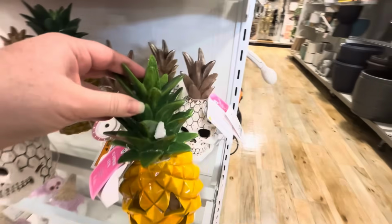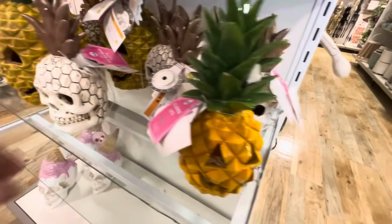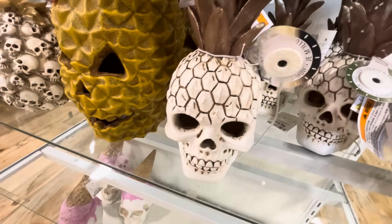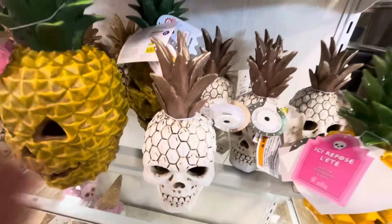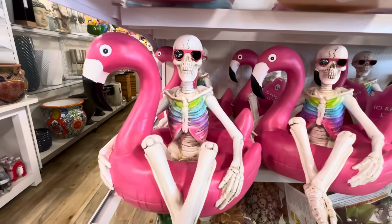Okay, so this was kind of in the front of the store. They did have a ton more Summerween items. I love the skull with the ice cream cone on the head that I just showed. We also have these cool pineapples. Like, how cool is that? That's so creative. I'm loving what the buyers did this year for Summerween and Halloween.